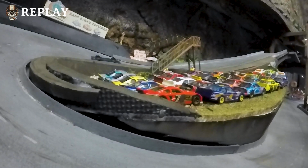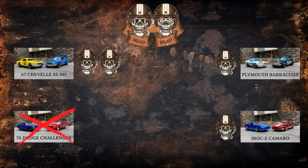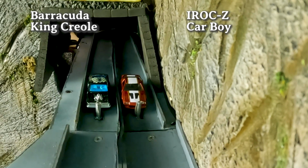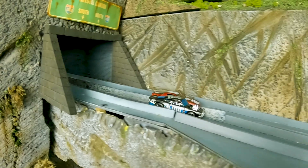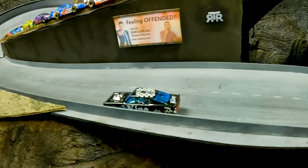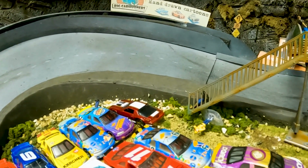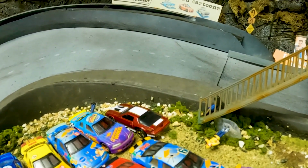This is pretty much a repeat of what happened with Car Boy last time. It all rests on his shoulders after Shane Matthews let him down, but can King Creole take him down? Well, both these cars are quick and both of the drivers like to let loose, so who knows? King Creole gets the jump out of the gate, but there goes Car Boy in the lead, looking good. Oh, he drifts wide, he takes out some spectators, and King Creole goes over. That is an absolutely tragic start. Oh my goodness, there's bodies everywhere. Look at that, there's people falling down the stairs.